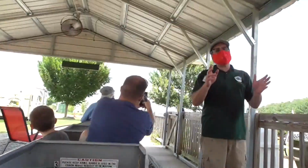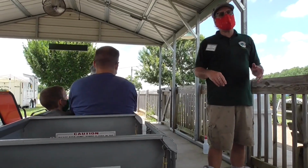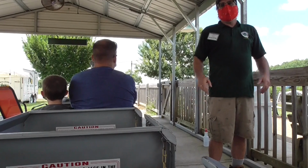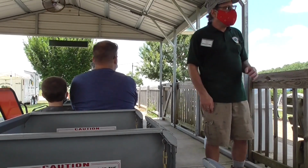Okay, welcome to the Southeastern Railway Museum. The train that you're on was built in 1957. Ran at the Birmingham Zoo for 20 years. It was donated by a family 10 years ago and we completely restored it.